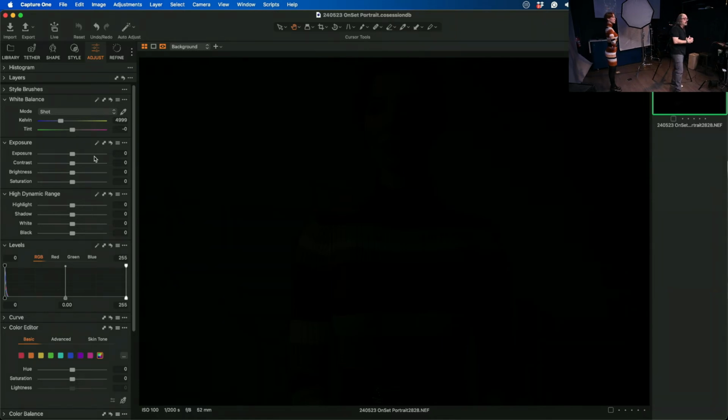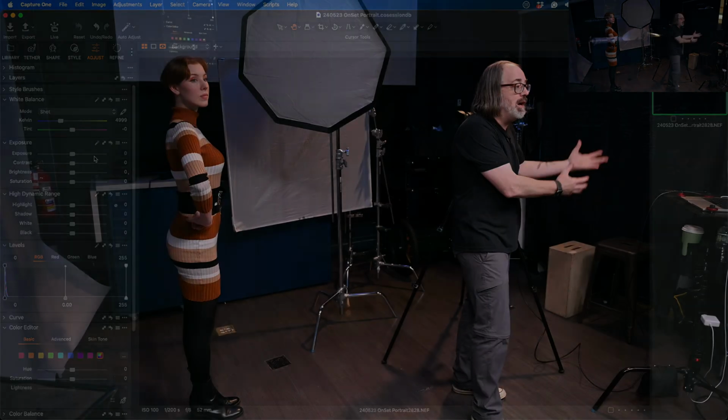Now here, the light is beautiful because Seth spent months handcrafting it. But generally, we're shooting in places where we don't want to see the light. So I don't want any of this light to affect my shot.